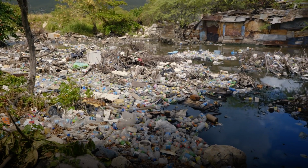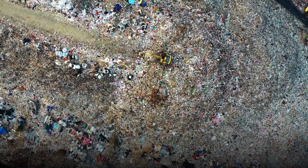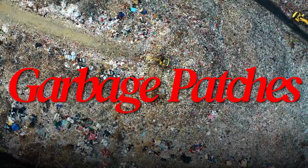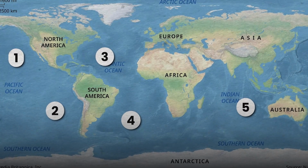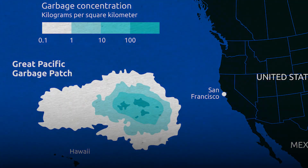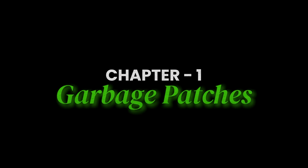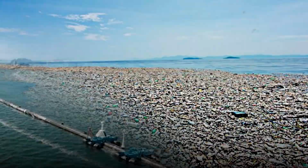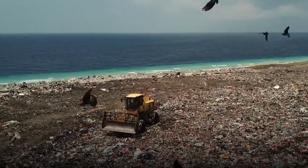And much of this plastic doesn't just disappear. It accumulates in areas of the ocean, forming massive zones of marine debris that scientists call garbage patches. There are 5 of these patches spread across the oceans, with the most infamous being the Great Pacific Garbage Patch, located between Hawaii and California. A garbage patch isn't what most people imagine, or as shown in these Google searches. It's not a trash island like Thilafushi and definitely not visible from space.